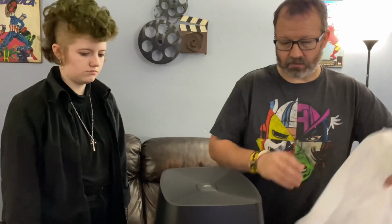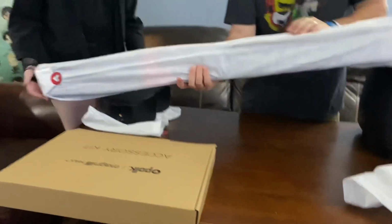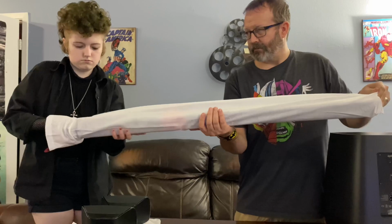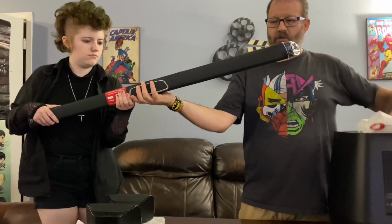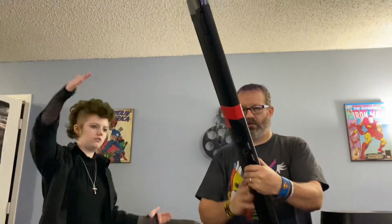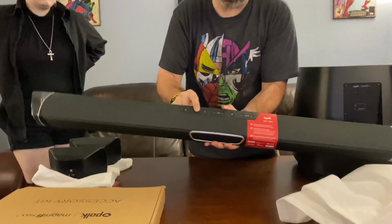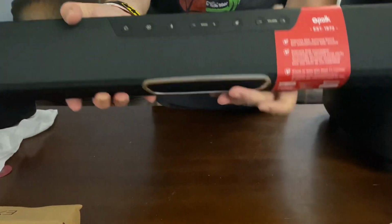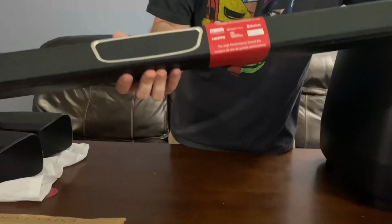So now let's break into the brain of everything, and that will be the sound bar. Oh, it's got one of those heart things. Drop it. Oh, wow, so it is thin. It's also long, pretty wide. You've got power, input, Bluetooth, volume. No, that says voice. Mute, that's volume there. It's hard to see, and I don't know how many speakers are in this. There's no way to tell.